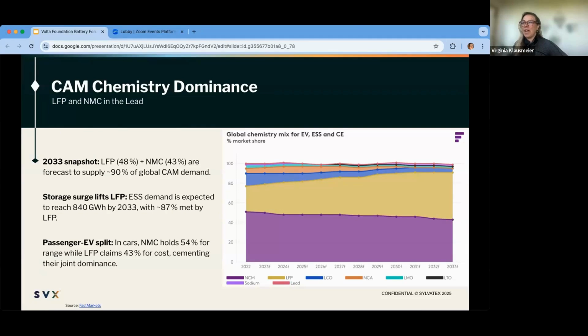And if you look at this forward-looking curve, it's kind of funny. In 2018, the projections were very different. I think the projections were that NMC was going to be market dominant. There's been a lot of shifting where LFP, and you heard it in the last panel, is definitely becoming more of a market player. And then you also have, not only electrification, but also energy storage dominating that growth as well.